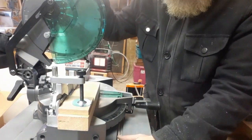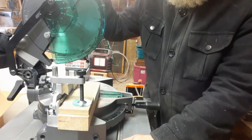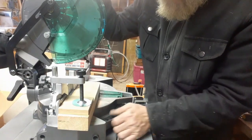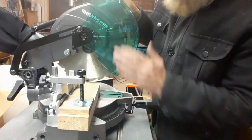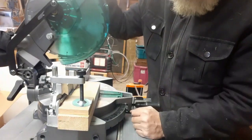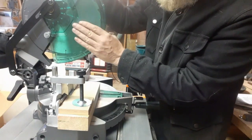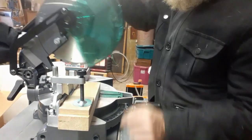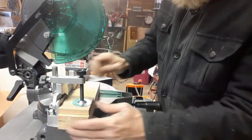On my table saw, I don't use guards because I feel they get in the way, and to me, they make it a little bit more dangerous. I know that sounds silly, but with a chop saw, the guards are necessary as far as I'm concerned. I do not recommend you taking the guards off of a chop saw. Okay? I'm not going to. So, there.